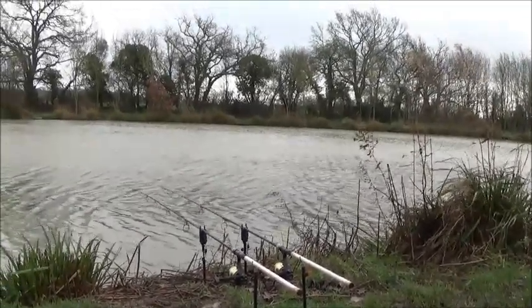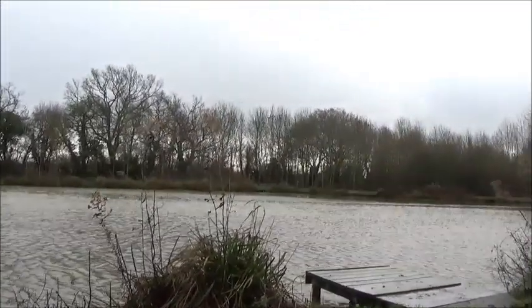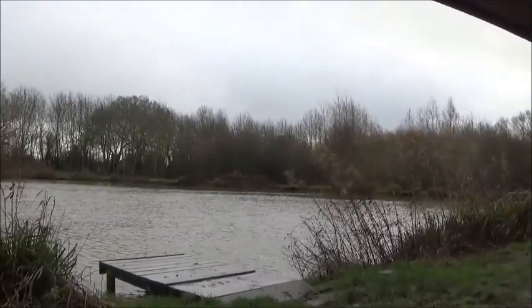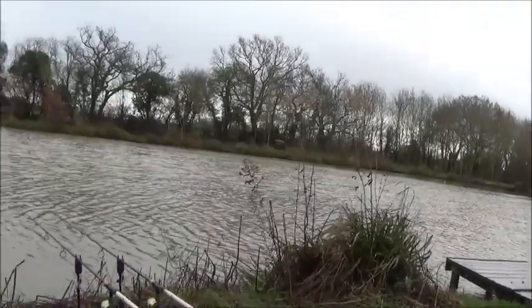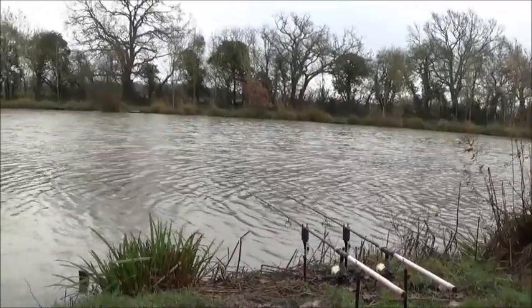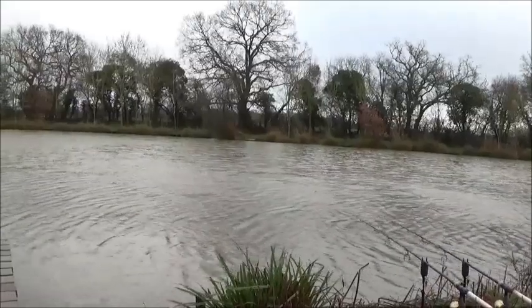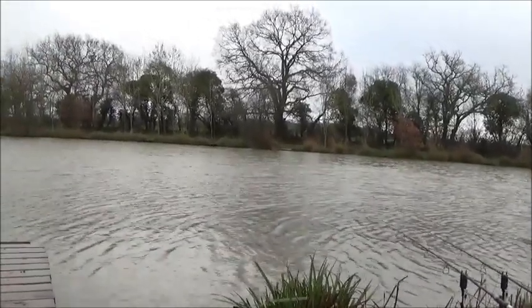One thing I have noticed during this session, there's been far less shows than there was 3 weeks ago. I don't actually know what the water temperature is. I stuck my hand in earlier. It doesn't feel cold to me, but I'm pretty sure that it's dropped a few degrees since my last visit.